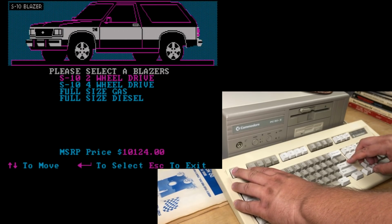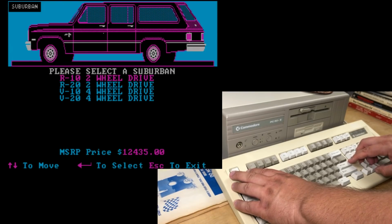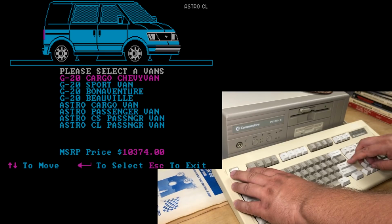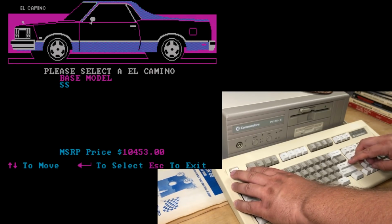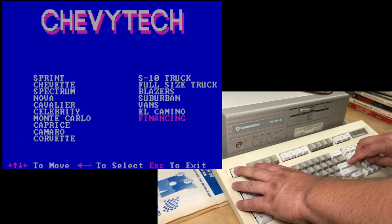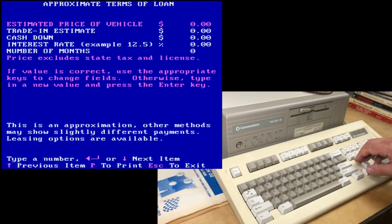Blazer. Suburban. There's the Astrovan. The El Camino. Black keys. Okay, and the only other option here is financing. Estimated price of vehicle. Back then, you could buy a lot of car for 10 grand.